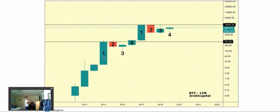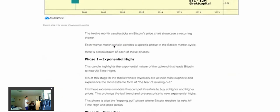So phase 1 is where all that euphoria and FOMO enters into the market. This is where retail investors really do FOMO in and prolong that cycle to unsustainable highs. And this is of course where the bubble bursts. This is the very top of the bubble, the very peak, and this is where we enter into phase 2. And phase 2 essentially is where we see a corrective period.